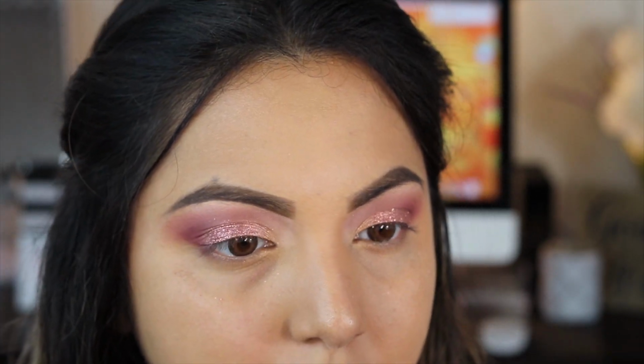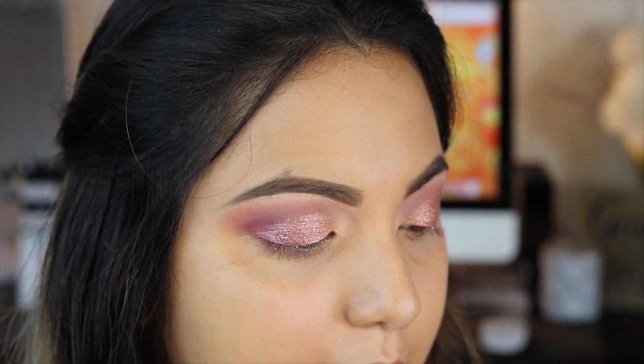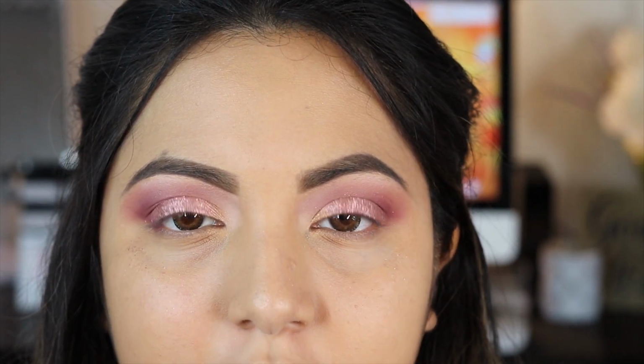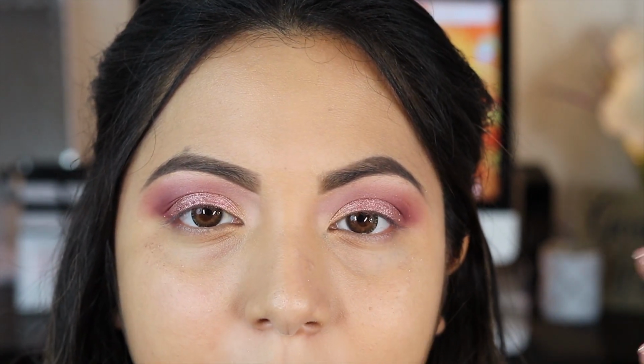And just as a fair warning, that glitter color cannot be applied alone because it has some spacing in between unless you really pack it in there. But I would suggest having something underneath it as a base. Totally impressed. Right now what I am gonna do is get off camera real quick, apply my lashes, my liner, and then we're gonna move on to the bottom for the concealer.